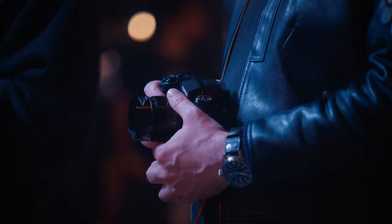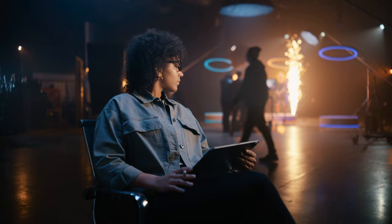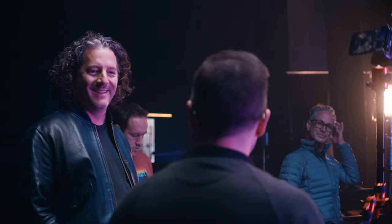But with Frame.io integrated in the Fujifilm X-H2 camera, whether I'm tethered or not, those pictures are showing up on whatever screen we've set up, and it doesn't hinder me creatively. So this is kind of like I can get my hands on what we just did. I've been doing this for 15 years. I've never had that luxury.